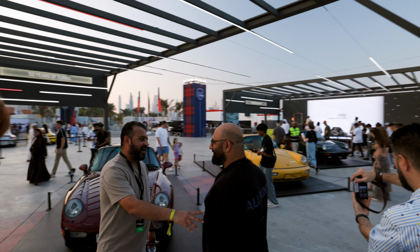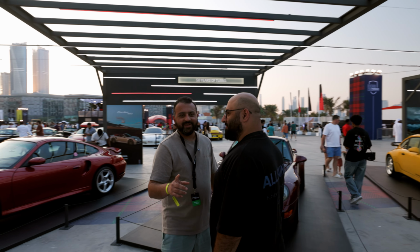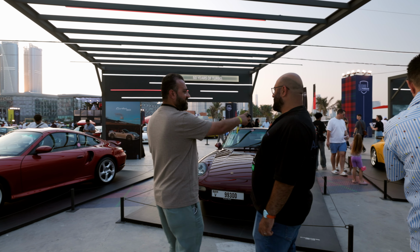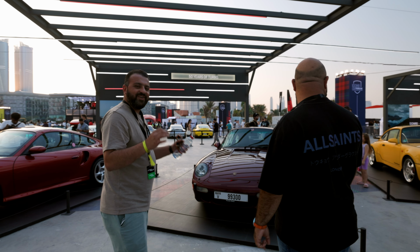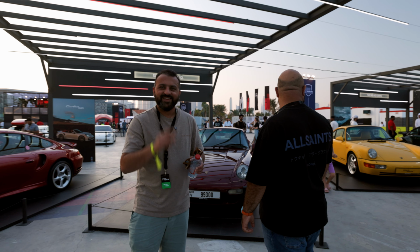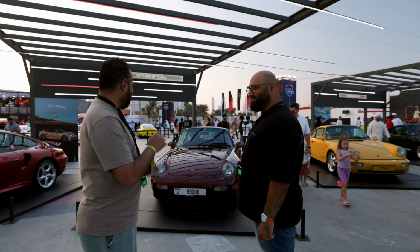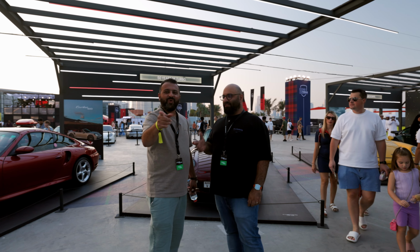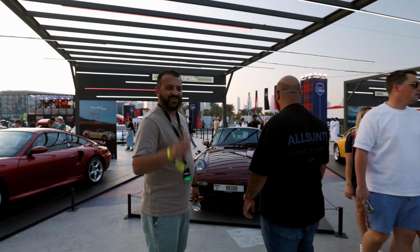Sneak information, I don't know if you're coming or not, but we are driving these 3 cars on Wednesday. Really? We are driving Porsche Museum cars, so 930, 964, 993. I'm flying out on Wednesday, so I definitely am not. Watch out for this.